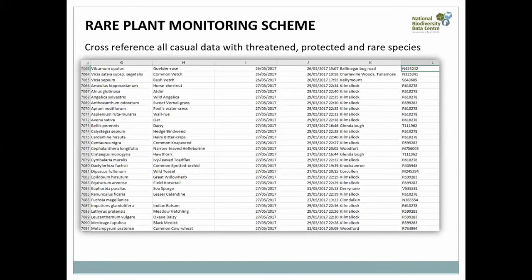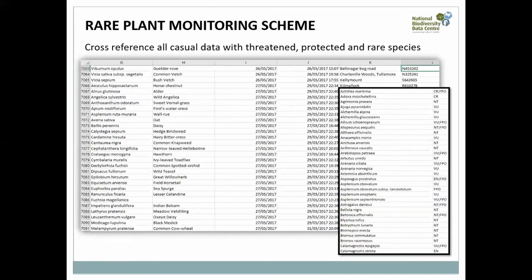So all this data comes in, and what I've been doing each year is looking at what's coming in. I have another file with all the threatened and near threatened vascular plant records, and I cross check against the two, and it flags up anything that is rare or interesting. And what I've then been doing is getting in touch with that recorder and saying, would you be interested in the rare plant monitoring scheme?